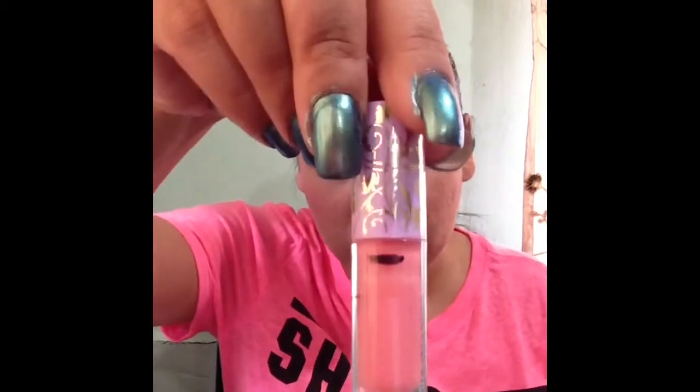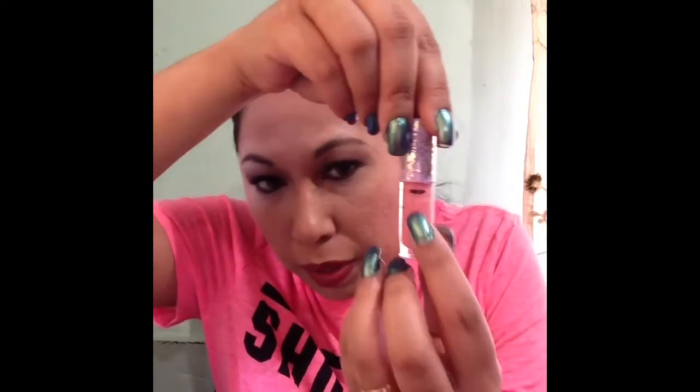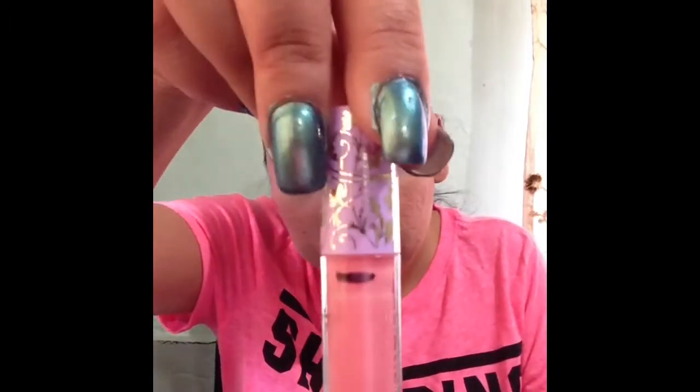I did use this for some touch-ups because I had it in my work bag. So this is the Tarte Lip Surgeon in Magic. And if you guys can see where I'm at, I'm somewhere here now, which is super awesome. So excuse my jacked up nail, I need to do my nails over. So I did make some sort of progress with it that I'm super elated about.